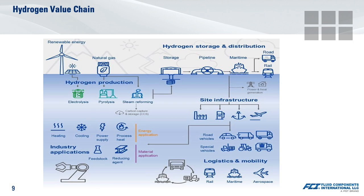Electrolysis is another low carbon production method, using electricity to split water into hydrogen and oxygen. When paired with renewable energy sources, electrolysis is a net zero process. Even with its high costs, it makes it more desirable. Today, the hydrogen supply is over 99% high carbon production.